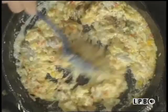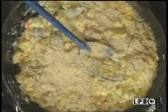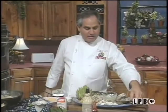And to finish it, then we just throw in a few little breadcrumbs to tighten it all up. Even though the bechamel is already tightening up the oysters pretty good, we still want to go ahead and do this. Now, y'all, this becomes the stuffing for the oysters. And then you would take one of these nice oyster shells that I have on my platter here, and I want to stuff one for you just to show you exactly how it's done.